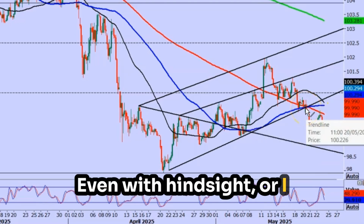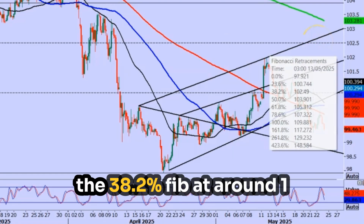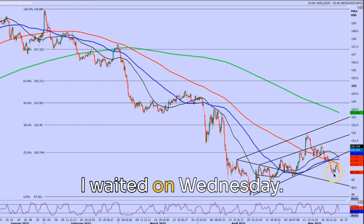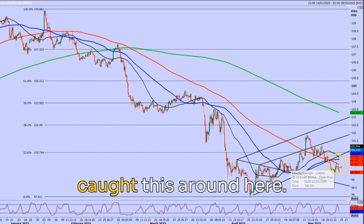Even with hindsight, I would still have bought the dollar there. It could easily have bounced up to the 38.2% fib at around 102.50 in the dollar index. Anyway, the dollar index broke lower. I waited on Wednesday. I didn't chase this move. I waited for a bounce on Thursday, and we caught this around here.